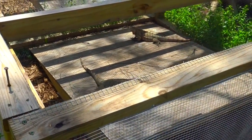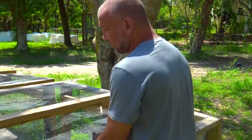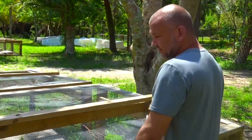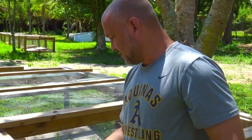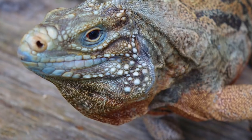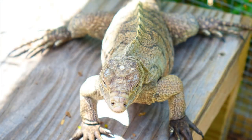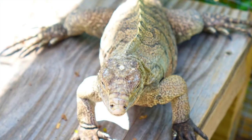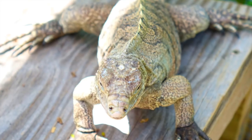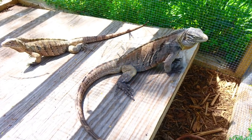Doesn't want me to touch him. It is the middle of summer, or beginning of summer, depending on where you're at. They're handling their business. We currently have about a dozen females right now, guys. And we started them out as babies in small cages, 20-gallon long, to get them started eating and getting fed up that way.